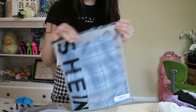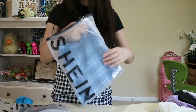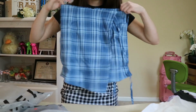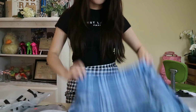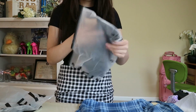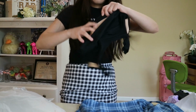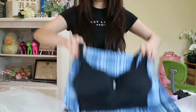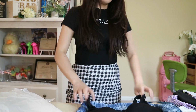Look at the skirt. A blue plaid skirt. I don't have a lot of skirts, so that's why I bought so many skirts this time. In a kind of like a bralette crop top in a way. So I will pair this outfit together like this.